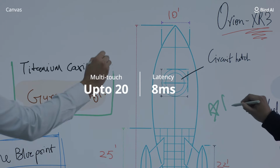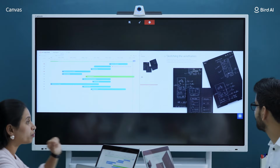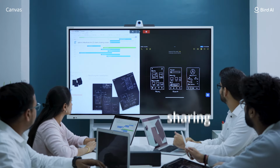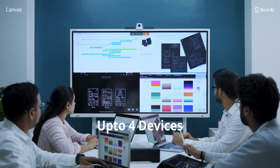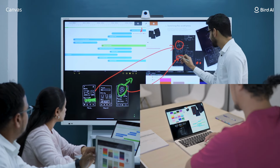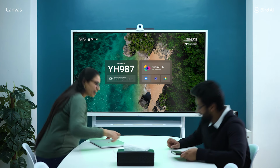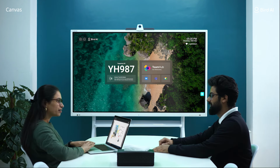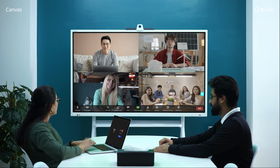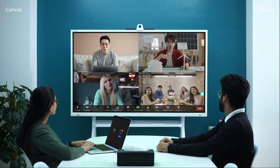From its real-time touch sensing system for a pen-on-paper writing experience, to its wireless screen sharing feature that allows up to 4 users to share their screens at the same time. No more searching for the right cables or dongles. What is even better is that Canvas comes bundled with a wireless meeting software that allows you to wirelessly pair your laptop and calendar for a fast and hassle-free joining experience, completely free of any dongles or cables.